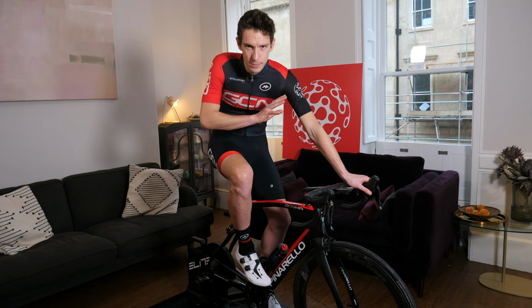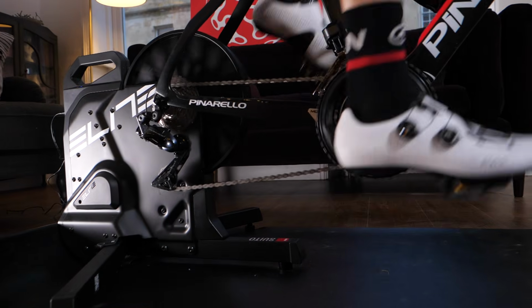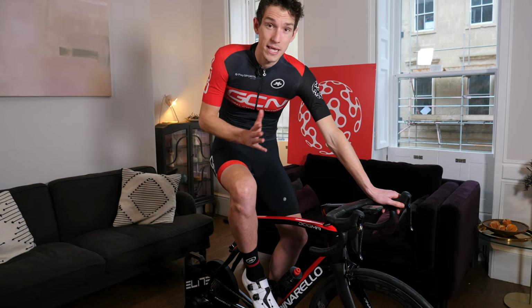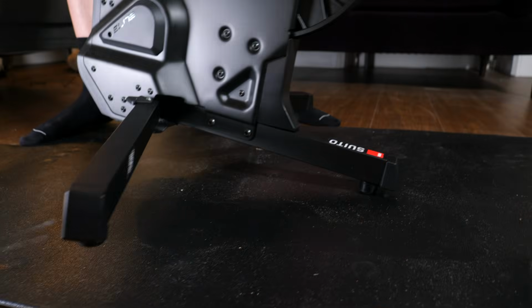Indoor cycling is blowing up. As well as some fantastic hardware, there are also some fantastic software options to match. Now, we've teamed up with Elite, who make trainers, to talk through some of those options.